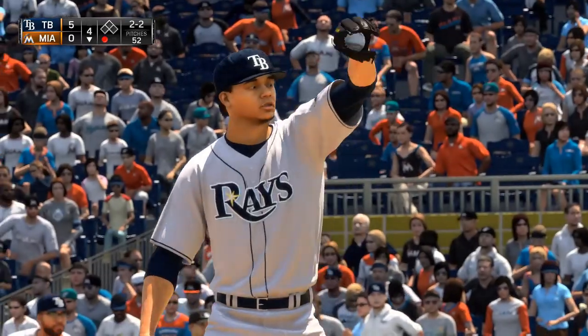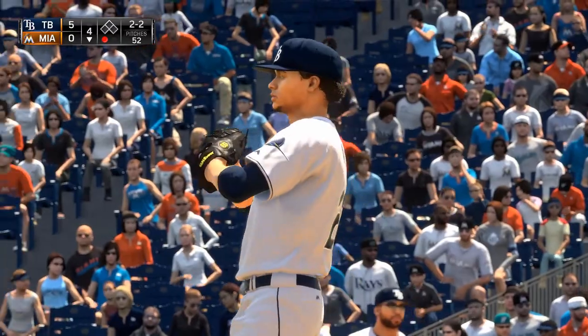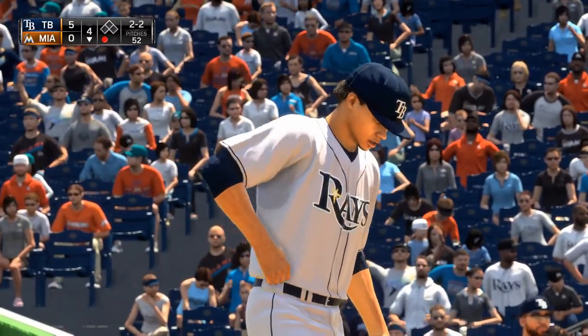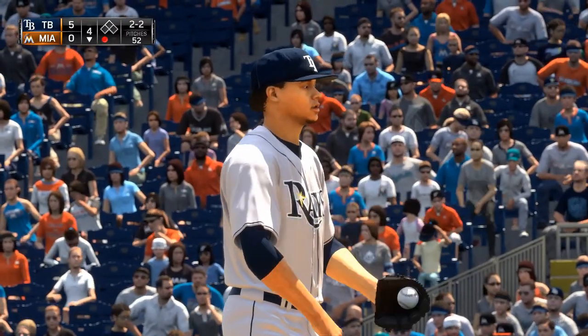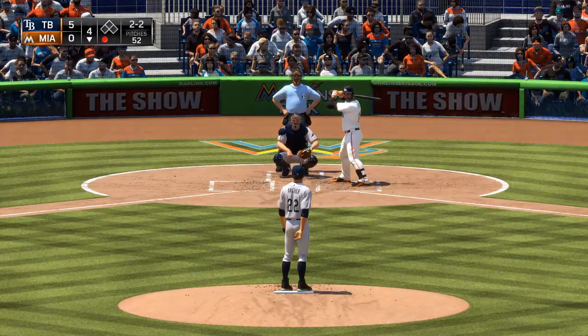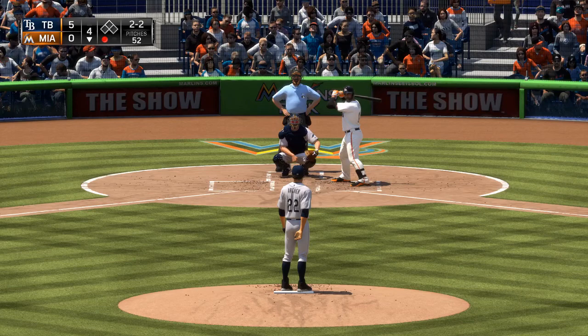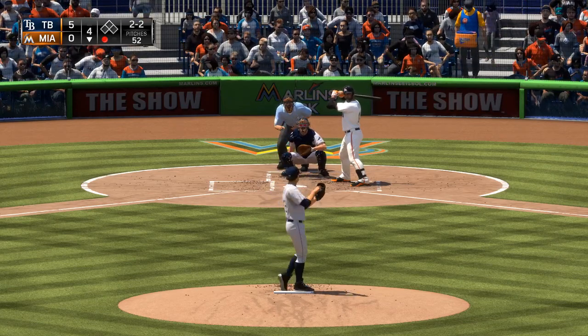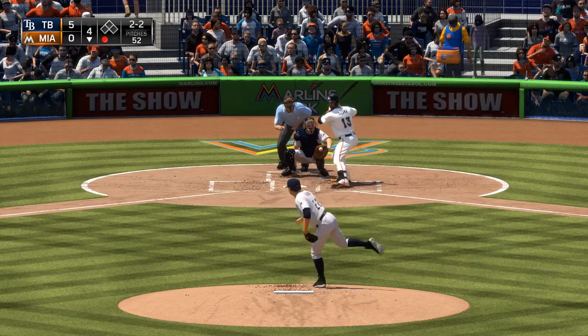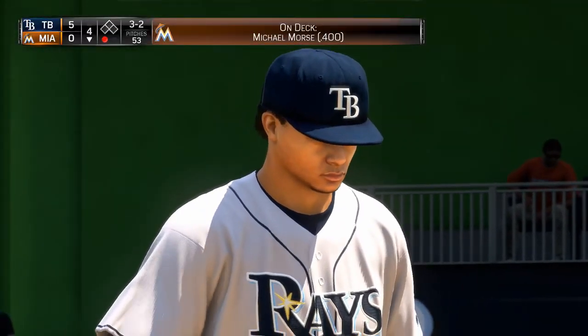And they'll try to get him fishing there, but he won't offer in the dirt, and it's back to even at 2-2. He showed him that slider running away 2 times in a row. Now might be a good time to call on that 2-seamer running in. 2-2. And that misses, so it's a full count, 3-2.